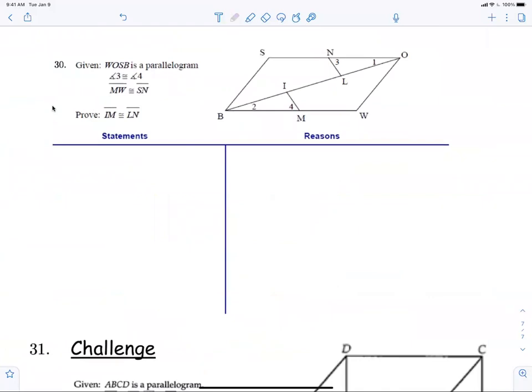Okay, so let's mark them now. Let's go back and mark the figures, and then let's try to make a plan. Angle 3 is congruent to angle 4. MW is congruent to SN. I have a feeling this is almost the same thing. I'm trying to prove IM congruent to LN. Is this the same one, essentially, in my opinion?